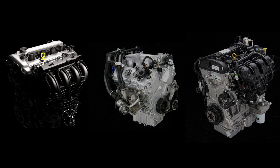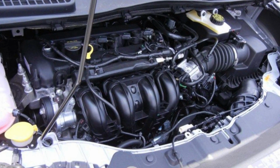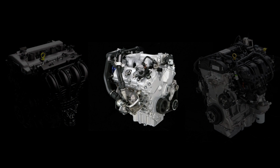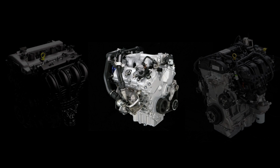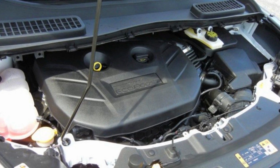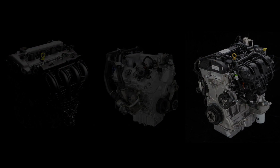At the bottom of the barrel is a naturally aspirated, or non-turbo, four-cylinder, good for just a paltry 168 horsepower. Now, if you step up to the turbocharged 1.6-liter EcoBoost mill, that brings you to 178 horsepower and 184 pound-feet of torque, which isn't bad, but it's not quite enough for a crossover like the Escape if you're going to be going anywhere with hills. Our SE model today, however, is equipped with the top-of-the-range 2.0-liter EcoBoost 4, good for 240 horsepower and 270 pound-feet of torque. Not bad torque figures for a 4-pot engine, don't you think? So, let's start it up.